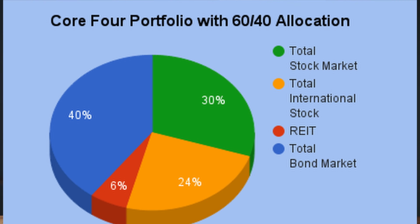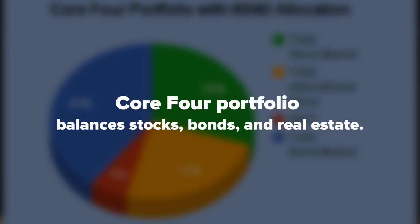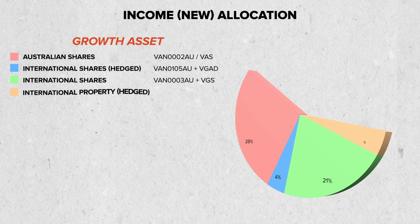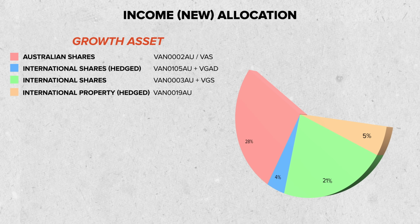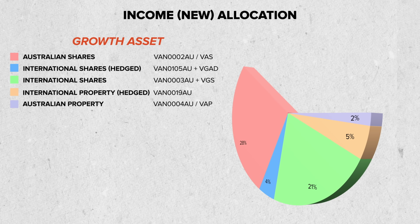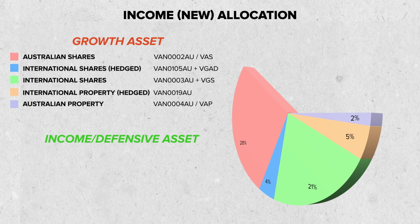It looks a lot like the core 4 portfolio, a strategy that balances stocks, bonds, and real estate. Its 60% growth assets include no emerging markets or small caps. Instead, it adds 5% international property hedged, likely VAN0019AU, and 2% Australian property, probably VAN0004AU or VAP. Its 40% defensive assets are more complex.